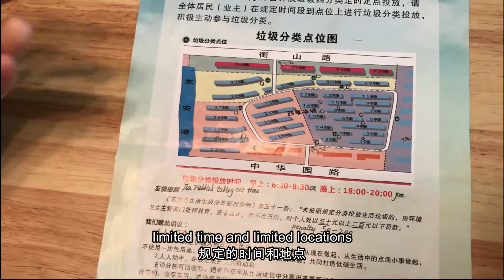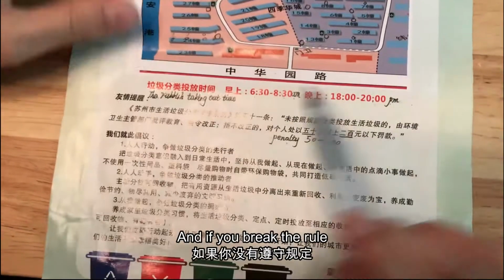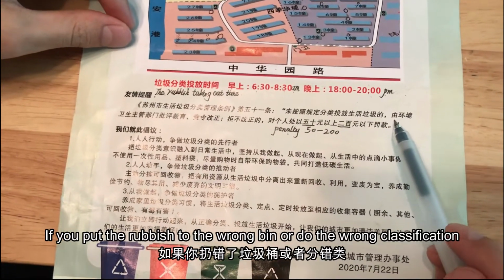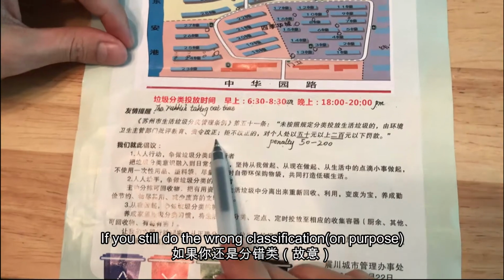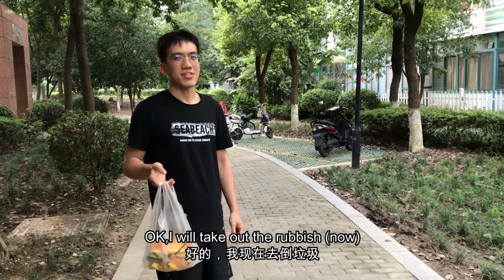The limited time and the limited locations, I really agree with. It's really cleaner than before. And if you break the rule, if you put the rubbish into the wrong bin or do the wrong classification, the volunteers will correct you. And if you still do the wrong classification, you have to pay 50 to 200 yuan as a penalty. Okay, now I will take out the rubbish.